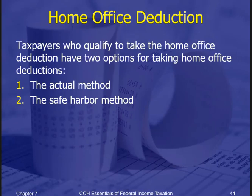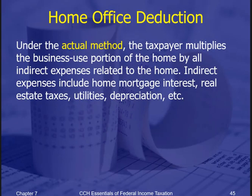So you can do it one of two ways. You can use the actual method or the safe harbor method. This is one situation where the actual method is almost always better. The safe harbor method, while very simple, is seldom going to give you as much of a deduction as you would be entitled to using the actual method.